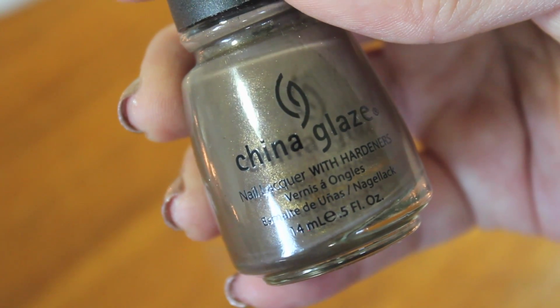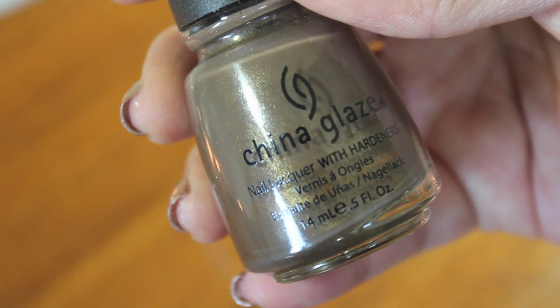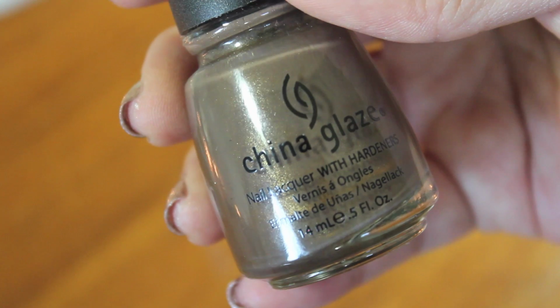This color from China Glaze in Ingrid is the color that I said was very similar to the Butter London one. This one's a little bit darker, but it still has that gold shimmer in it as well. This one I found before any of the other darker nail polishes with shimmer going through them. It's a darker taupe.